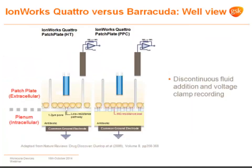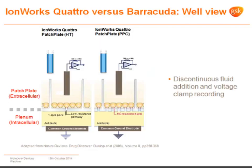Okay, so just to explain that distinction between the Quattro and the Barracuda with respect to the servicing of the wells by the fluidics head and the electrode head. What happens with the Ironworks Quattro is you would have your cells at the bottom of the plate. The clamp would have been set up, the cell seal obtained, then the electrode head would move out of the way, the fluidic tip would come in, pipette in your compound or your ligand, and then it would have to move back out of the way for the electrode to come in and carry out the recording. So basically you have discontinuous fluid addition and voltage clamp recordings.